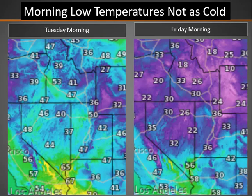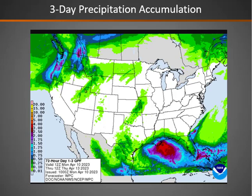Morning lows, same story. They will be quite warm, most areas not getting below freezing, and we will see those temperatures return to near or below freezing as we get into the Thursday, Friday time period as that trough moves through. Forecast amounts of precipitation, again, anything with this system will be on the lighter side and tracking with the cold front or closer to the area of low pressure in central Idaho.